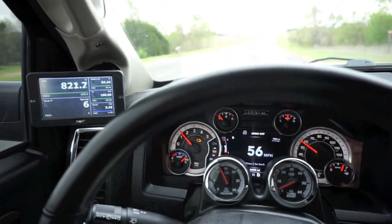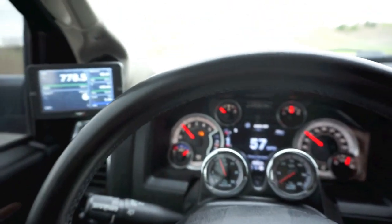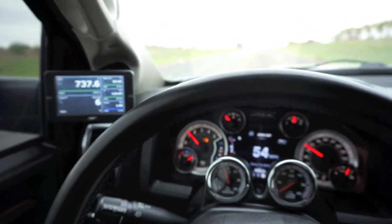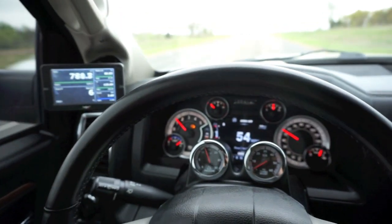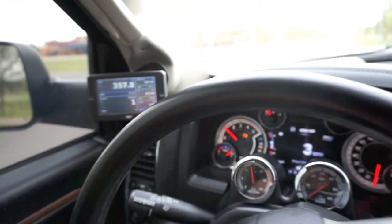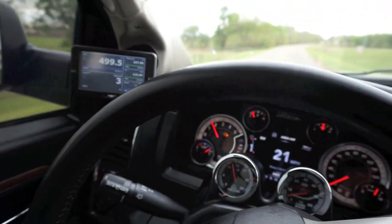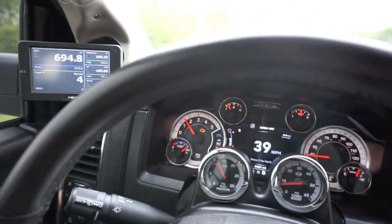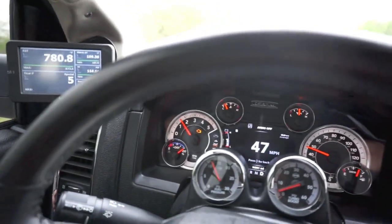Notice the miles per hour and what gear I'm in. Before, I wouldn't even be in 5th gear yet. Now I would probably get to about 5th gear, and then it would kind of shift into 6th. If not, it would just shift right back out, always trying to downshift, upshift. Sorry for the blurriness. Going over half throttle.